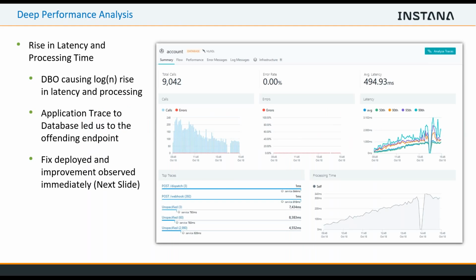So what does that look like? For this service, this is a screenshot of a database table that is seeing a logarithmic rise in latency. And Instana recognized this and sent us an alert about this issue, saying that if this trend continues to rise, you're going to have a service which is producing significantly more latency than it was 12 hours ago.